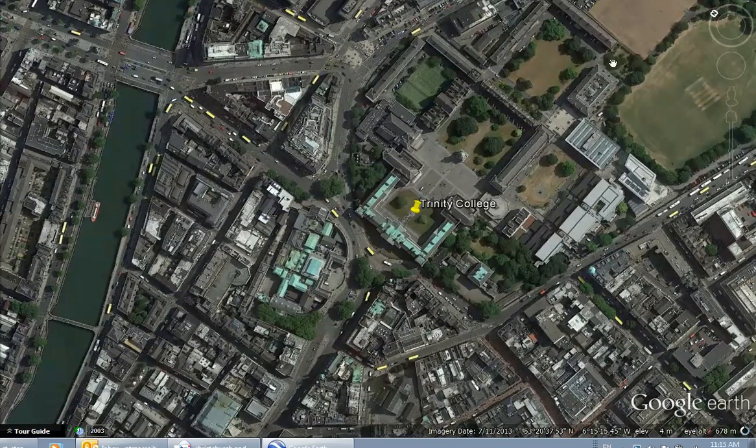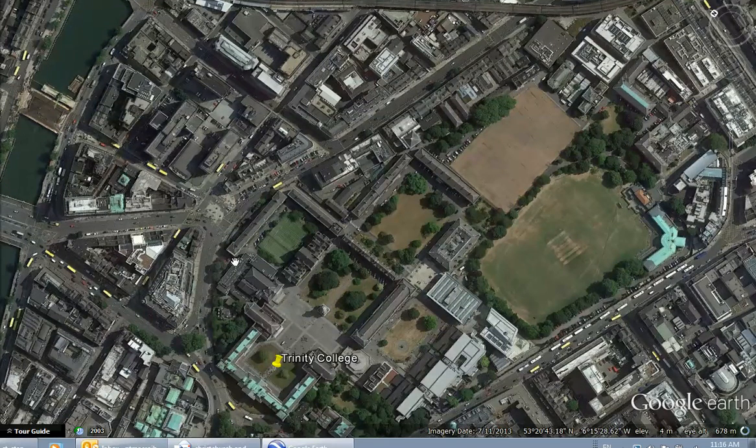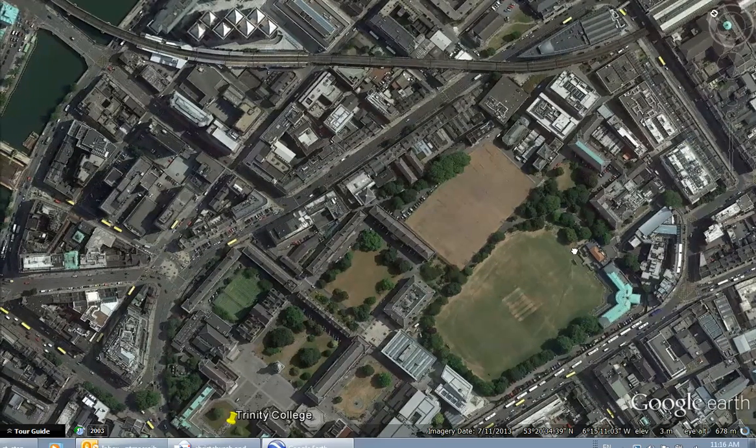So this is all Trinity here. What you see in the picture there going all around here and all this way here, even this back part. Yeah, this back part here is all Trinity.